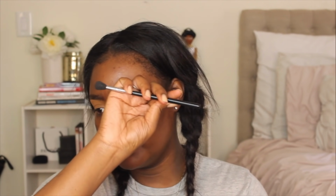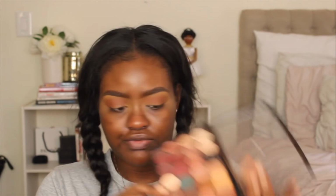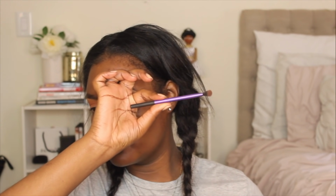For my transition area, I'm taking Brown Script from MAC, oldie but a goodie, and then I'm taking my Morphe M532 brush. Now I'm taking Brown Down from MAC, and I'm using my Real Techniques Essential Crease Brush. And we're popping this color right in the crease.